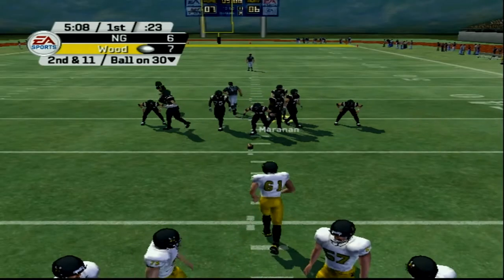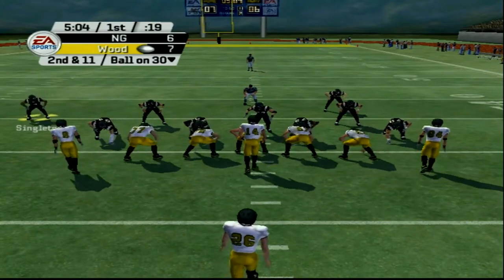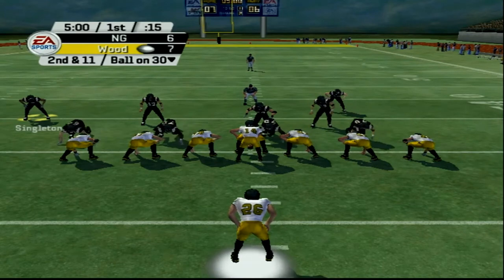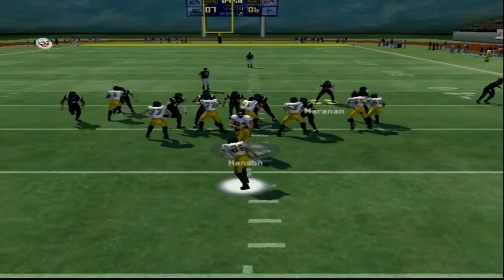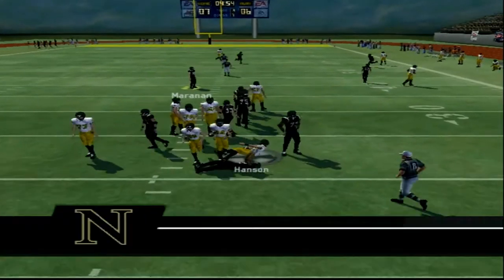Second and 11 coming up. Ball on their own 30. Two tight end set. And they bring him down for a sack on the play.